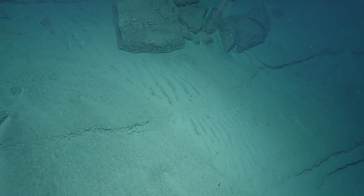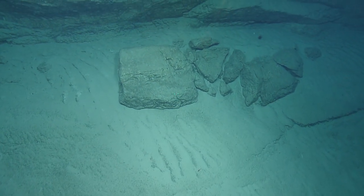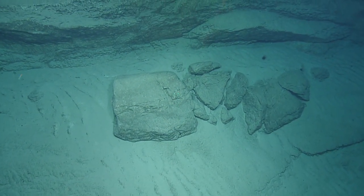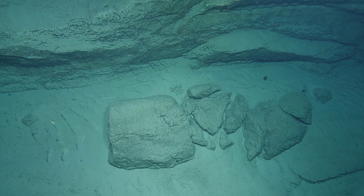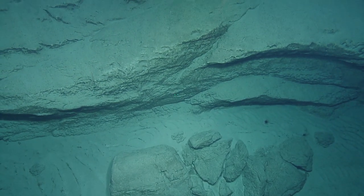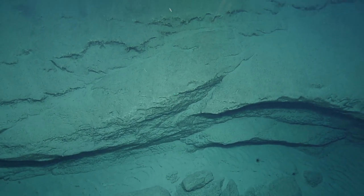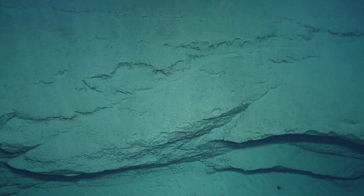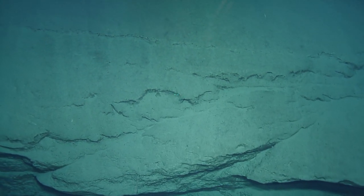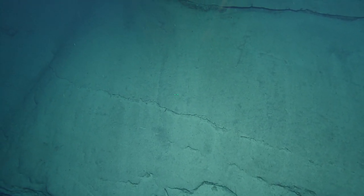For those of you at home who are wondering where we are, we are about 1,426 meters below the ocean surface. These rocks look like they could be sedimentary rocks, some sort of carbonate material, meaning that it's made of calcium carbonate. But we could also find other igneous rocks around here as well. That's a big reason why we take samples from this area of the ocean.